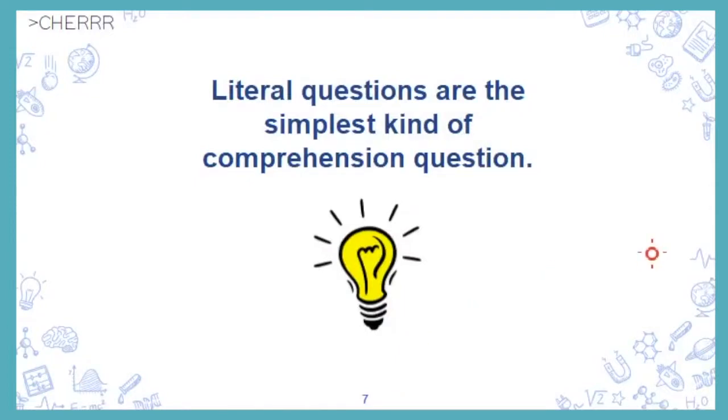Literal questions are the simplest kind of comprehension question there is. Literal questions, the simplest kind. So if you have literal questions in your paper, these are the ones that you have to get right, no question about it. Normally the paper will start with literal questions and then move on to questions that are different. One example is inference questions, and then vocab questions. Those questions normally come later. Yeah, it is like the first question of the comprehension, Kaden.